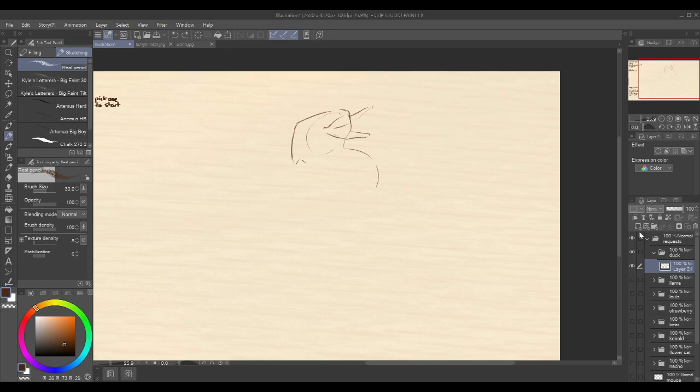Oh, hold on. Sometimes Clip Studio glitches and the pressure sensitivity goes away. I just have to create a new layer and draw on that real quick, and then it fixes it.